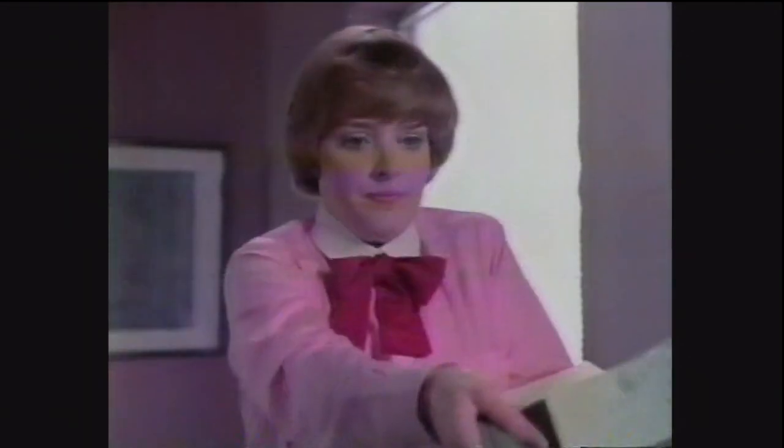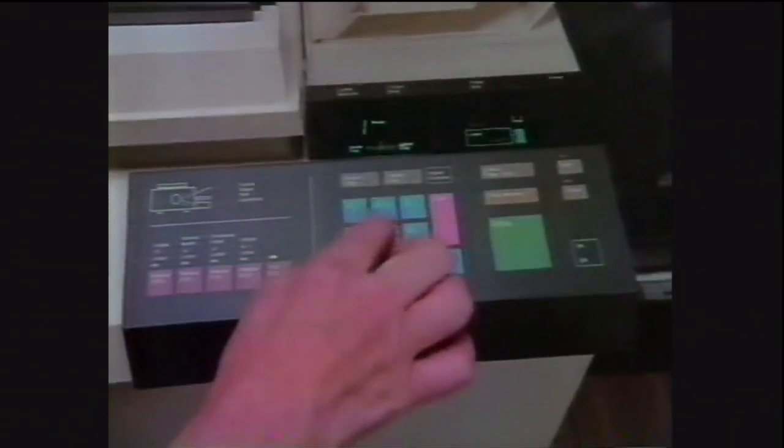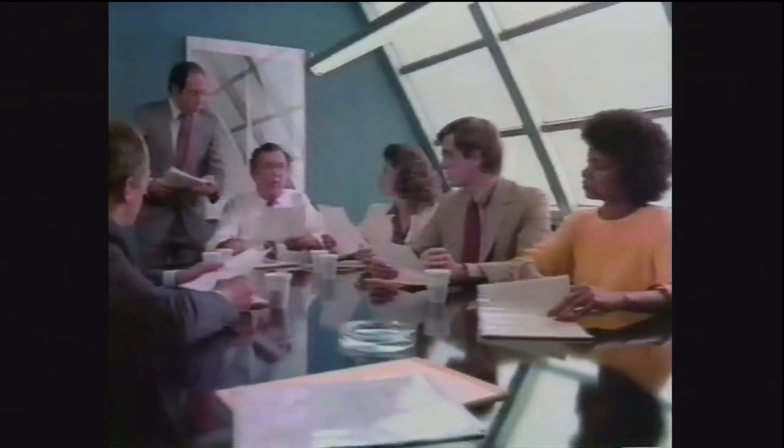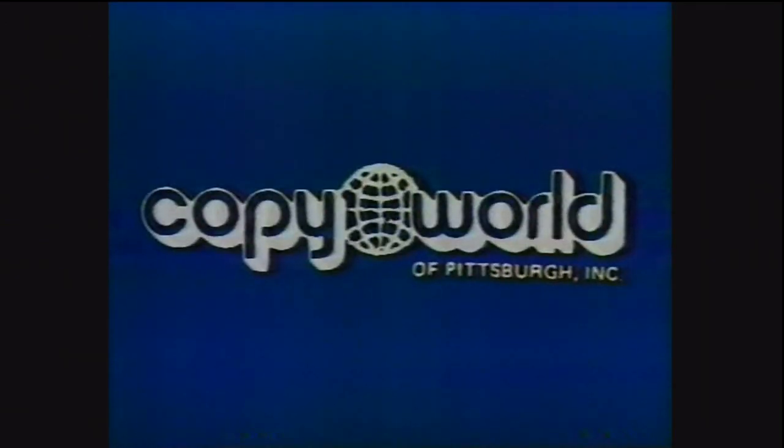Today's business doesn't wait. As soon as possible. There's never enough time. You got it. 12 copies, ASAP. So Savin introduces the ASAP copiers, the fastest, most productive Savins ever. The ASAP 5040 feeds documents almost twice as fast as Canon, runs faster than Xerox Marathon 1045. Okay, let's move on this. Savin, the dependable decision. See the Savin copiers at Copy World of Pittsburgh, your authorized Savin dealer.